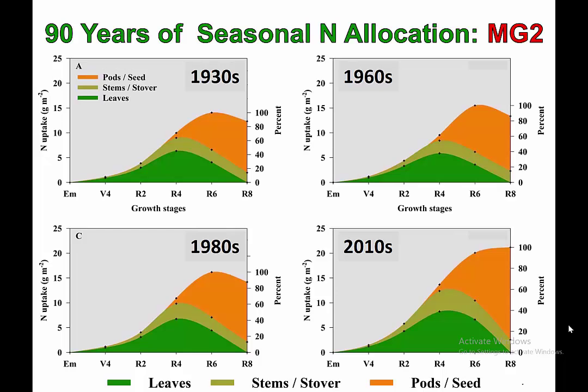Here's maybe a better way to look at it. You get all those lines, all those dots and those regressions. So I decided let's do it on a partition basis. We took three cultivars to average in the 1930s, 1960s, 1980s, and 2010s. We've got dark green the leaves, this olive green is going to be the stems, and then what's eventually the stover. And then orange is going to be pods initially, and then transitioning over to the seeds.